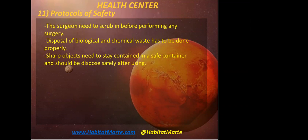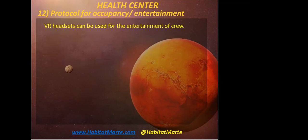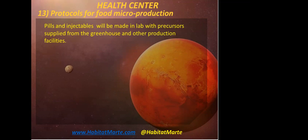As for safety protocols, the surgeon needs to scrub in before performing any surgery. Disposal of biological and chemical waste has to be done properly. Sharp objects need to stay contained in a safe container and should be disposed of safely after use. And we can use VR headsets to entertain our crew members. Pills and injectables will be made in the lab with precursors supplied from the greenhouses and other production facilities.